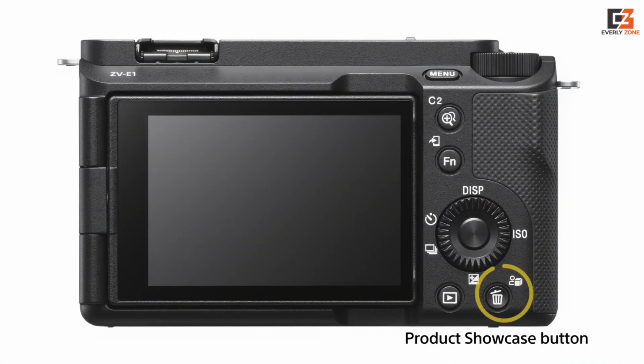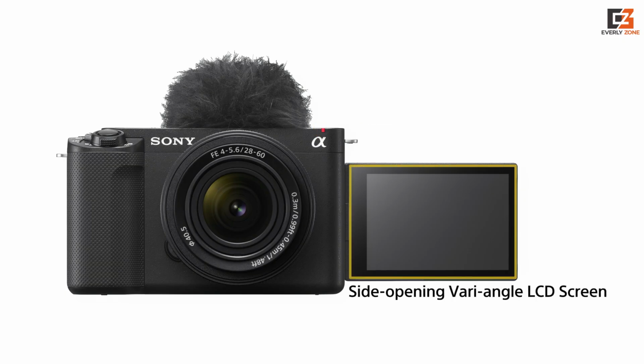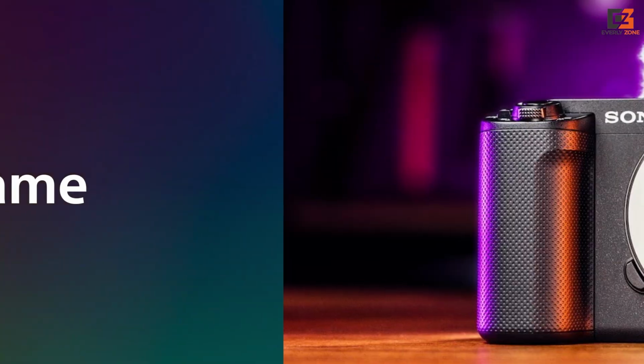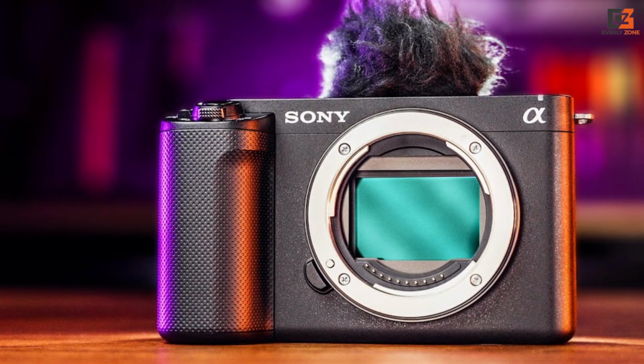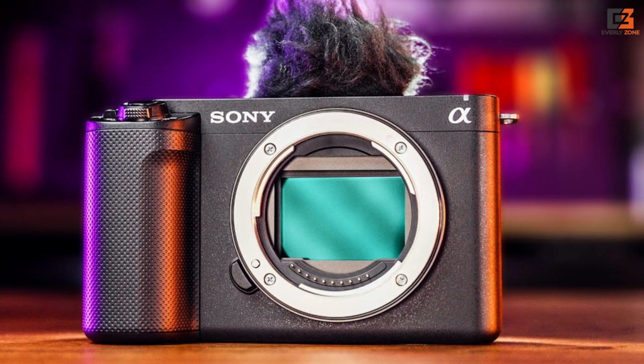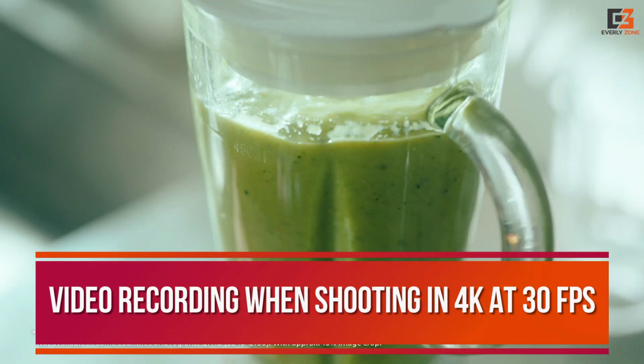The Sony ZV-E1 feels incredibly well built. The camera is dust and moisture resistant. The camera's battery life is excellent, with a 570-shot CIPA rating. On the video side, battery life is great but falls short of the advertised 140 minutes. We managed to get 108 minutes of continuous video recording when shooting in 4K at 30 FPS.